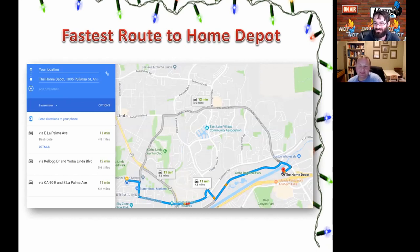So knowing the best way to get there matters. And it's funny, you have three different ways you can get there, and it's all about getting there and swinging around to go to Lowe's too at the same time. Exactly. If Home Depot doesn't have it, you've got to run to Lowe's. Plan for it.